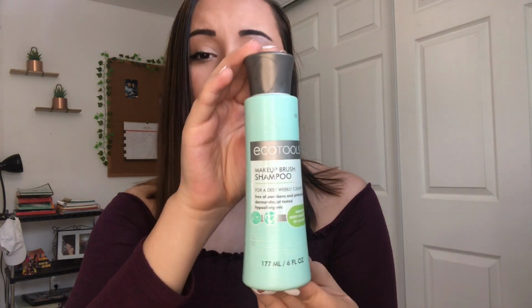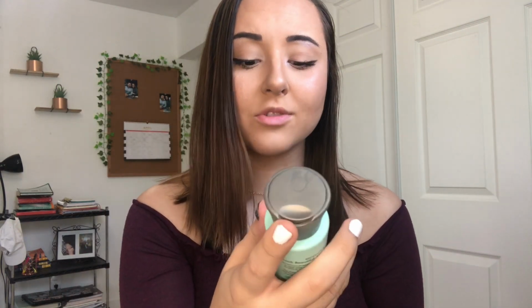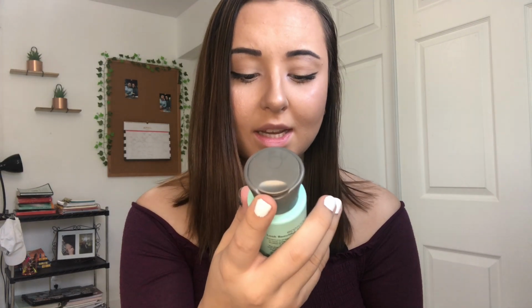To clean your brushes, it is EcoTools brush shampoo. This one is hypoallergenic, dermatologist tested. It is cruelty free. This one's really great. It's not a spray. You literally do that to your brushes as if you were shampooing your hair, and it cleans them really well. If you have as many makeup brushes as I do, I think this one is definitely worth investing in.